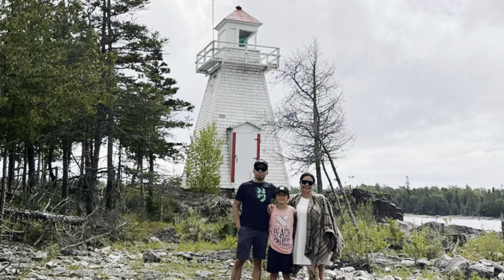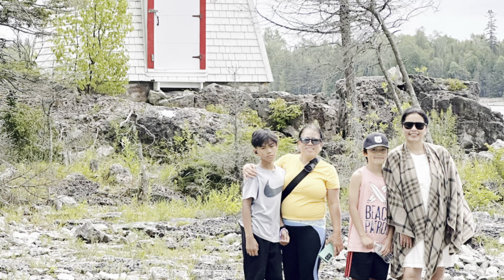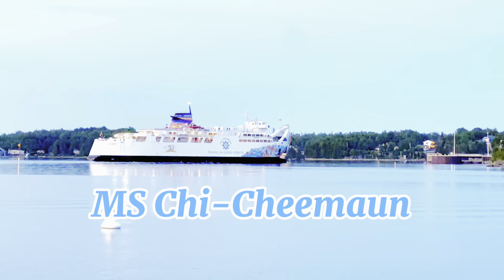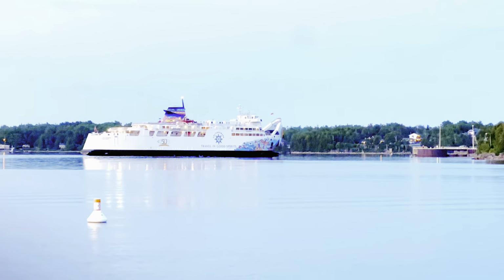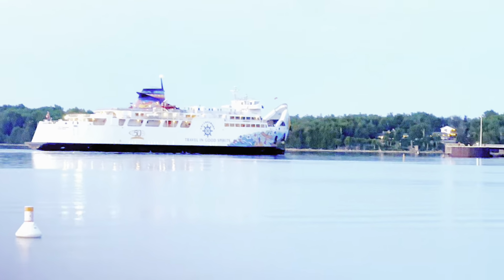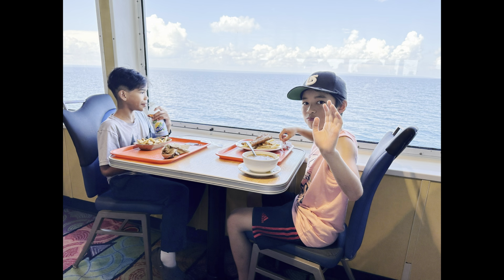A few hours later, our ferry came, the Chi-Cheemaun. It is a very large ferry. It's 364 feet long. The ride was 2 hours long. We went to the cafeteria and ate some soup and fish and chips. It tasted so good.